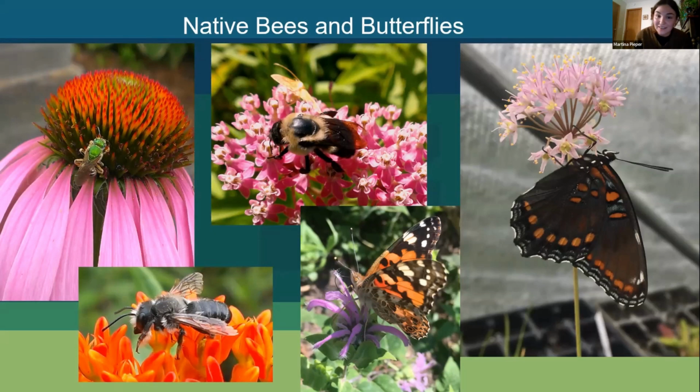So here is just a little snippet of the native bees and butterflies that we see in our restorations. They all have their own specific host plants and their preferred nectar plants, pollen plants. And since this organization is called WildOnes, we say keep it wild to attract wildlife.